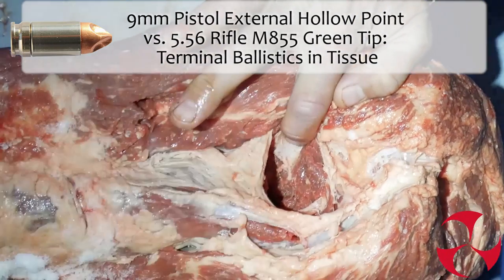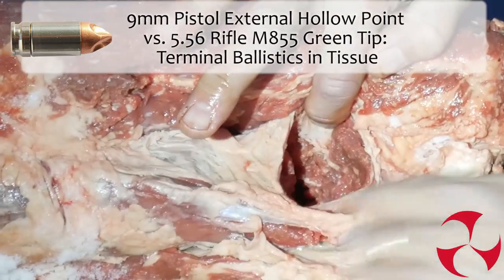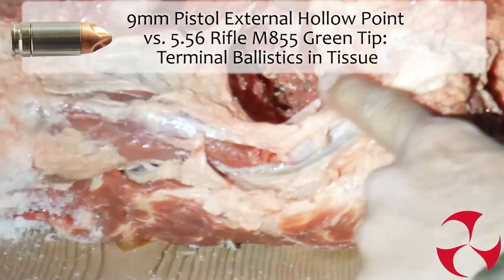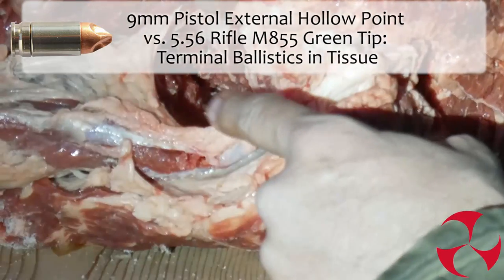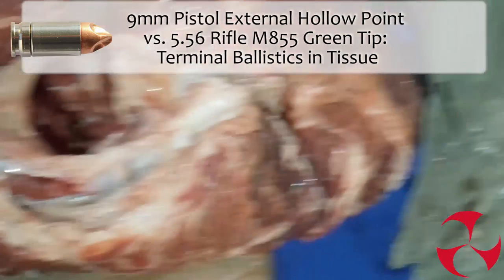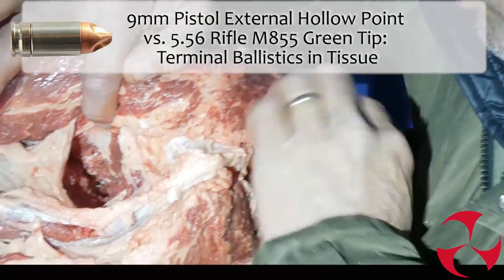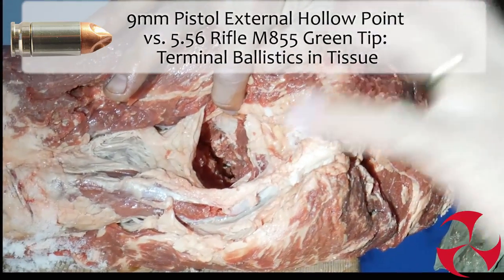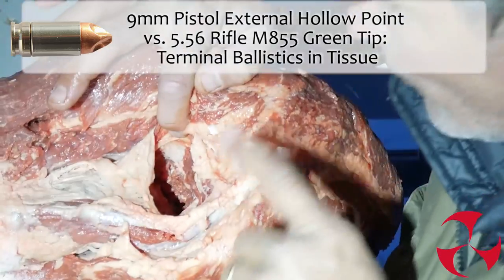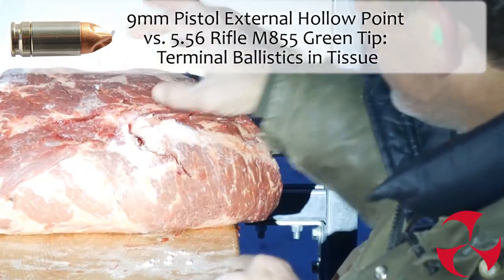exit wound here. So you can really appreciate how big that temporary cavitation wound is when that pistol round's going through there, if you can kind of zoom in here. When you look at the gel block video, you really see how that opens up and then it collapses back down. But in real tissue, that explosion, when it goes out like that, it tears all that flesh inside of there and creates a devastating wound. So very impressive. Really super impressed with this pistol round.